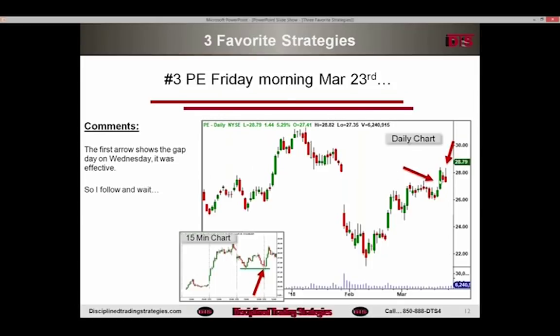This here, that first arrow, this is the daily chart. This is the day the stock had gapped on this day and had a big wide range bar, creating that picture of power. I didn't trade it that day at all. I wish I would have. I wish I would have known about it. I wish I would have seen it, but you can't follow everything.